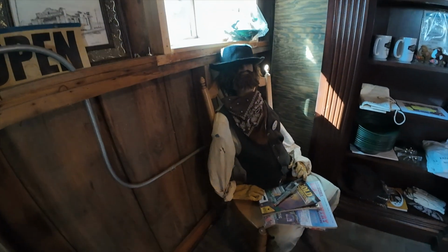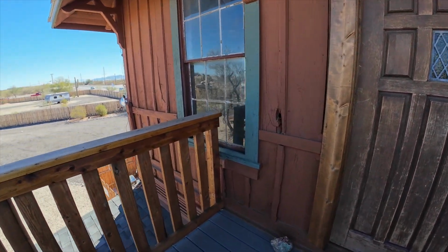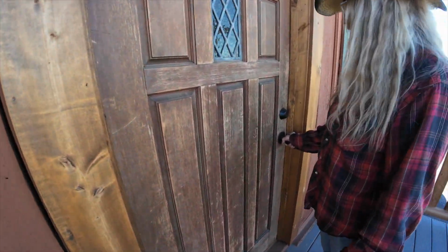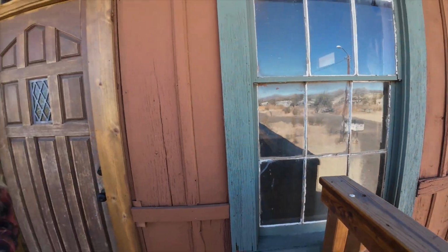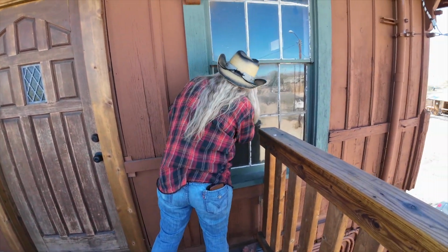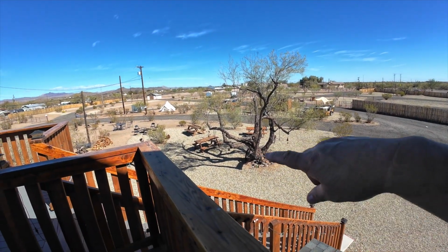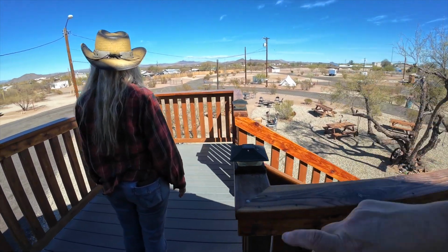He's the prospector, the old prospector. Cute. With the 6-shooter there. Oh, it's probably locked. Yeah. Okay. Yeah, they haven't got this done yet. Got your little seating area out here so you can sit down. A little tent.